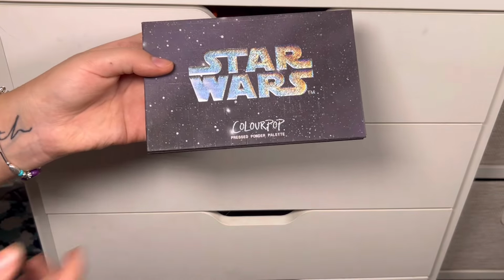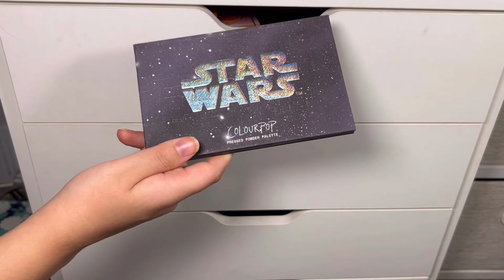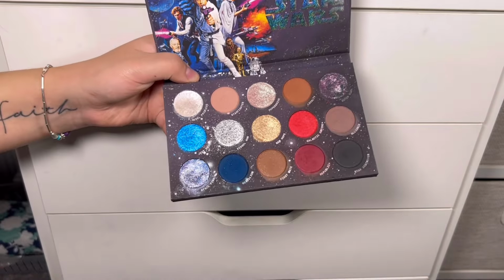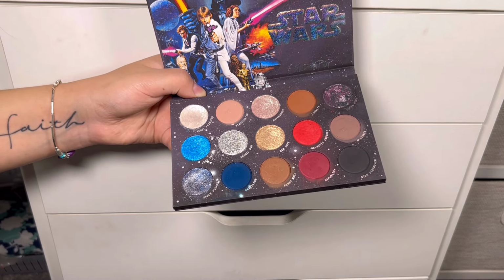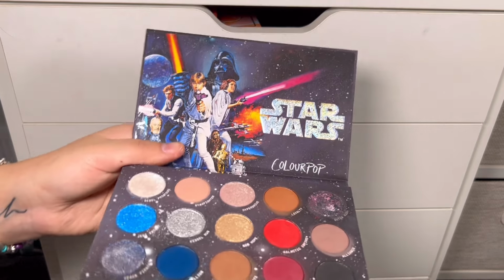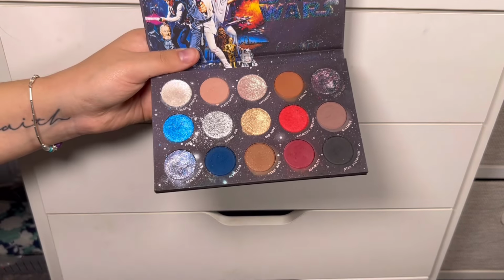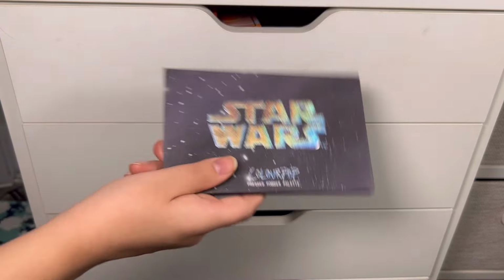Okay. So, we have from ColourPop, and the billion of palettes I have that are coming up is ColourPop. And we have the Star Wars palette, and this is what she looks like. Super, super stunning. I love the palette. I love Star Wars in general, so of course I had to get it. And you see that packaging right there? That's super beautiful. Super, super beautiful. The color story, neutral, but pops of colors. I really love this, so yeah.